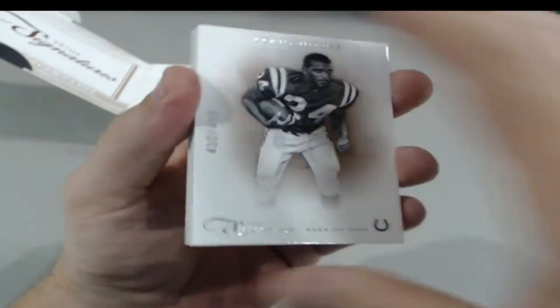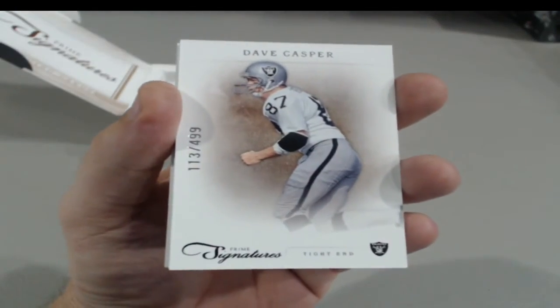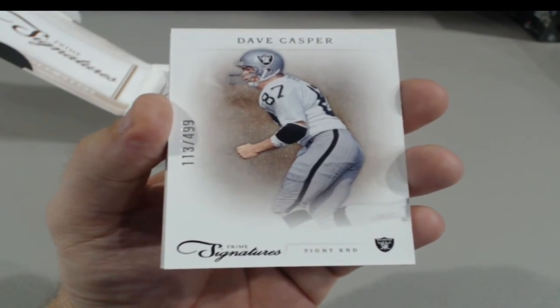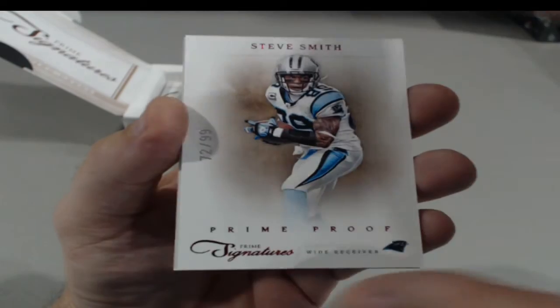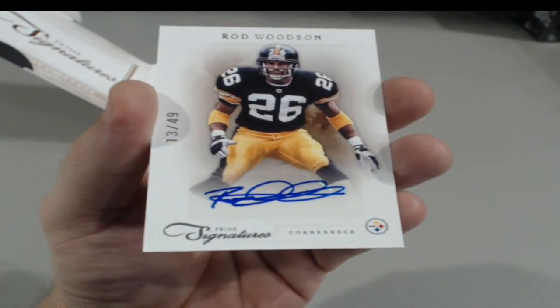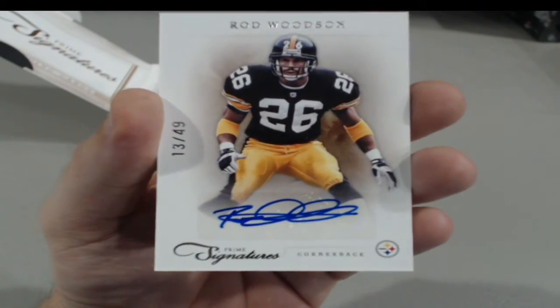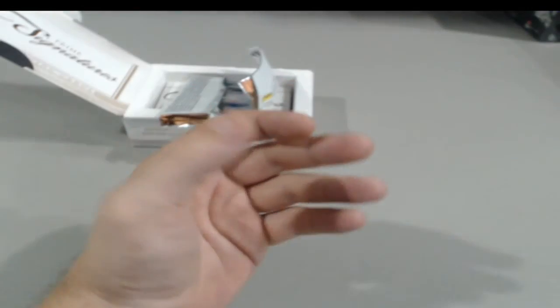See, we can end it off with a Lenny Moore to $4.99. Casper, it's one of old Lefty's go-to guys back in the day. Steve Smith to 99. And how about a Rod Woodson auto to 49? I tell you, almost every time, with the Steelers, do we get a legend autograph out of a five-box break? It almost never fails. Great hit on a Rod Woodson, P. Michael.